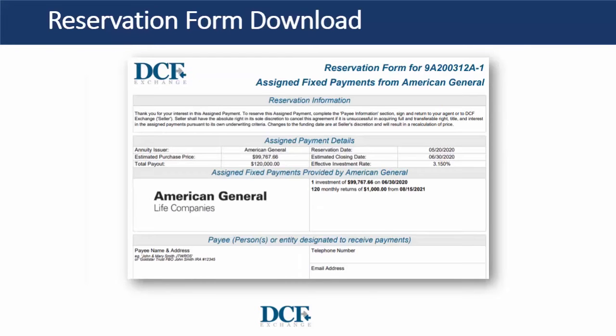The reservation form details the information about the case and the information we need on the purchaser, such as the purchaser's name, phone number, and email address for electronic document delivery, as well as banking information like ACH account and routing information for payment of the income stream by direct deposit.